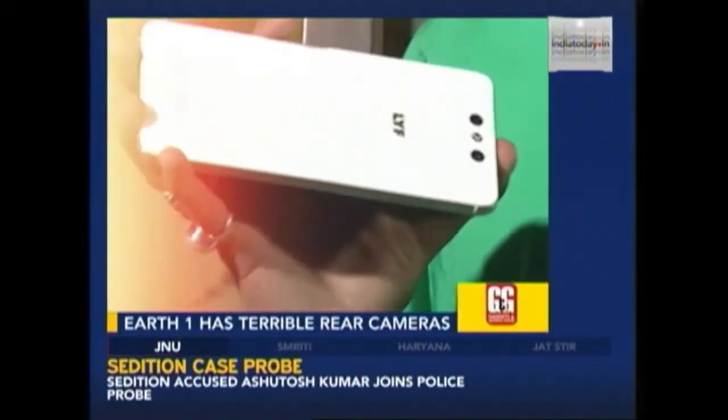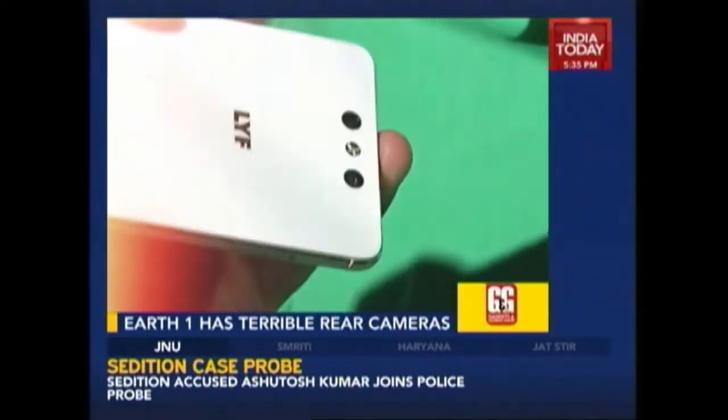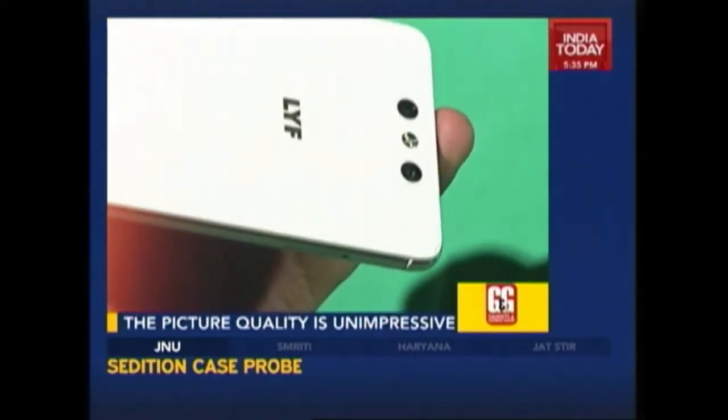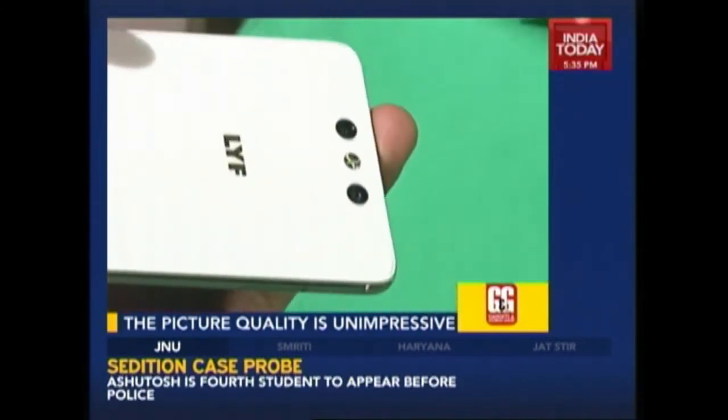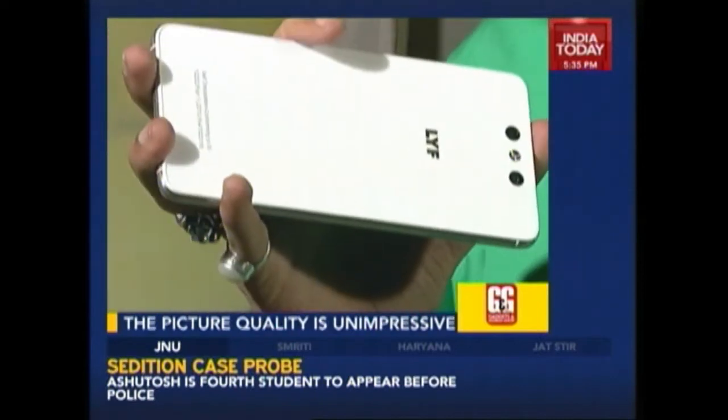Moreover, these two rear cameras, they're kind of pathetic because they are really slow to lock focus. They actually take eons to lock focus and the picture quality is nothing impressive. Suffice to say, this is not the phone you want to be Instagramming photos from.